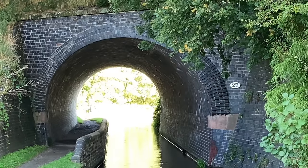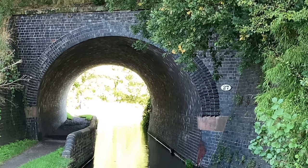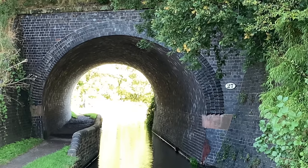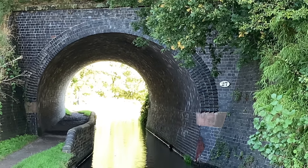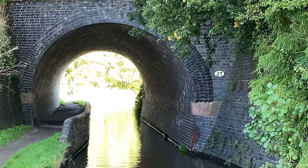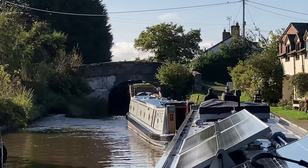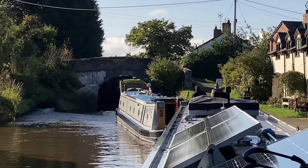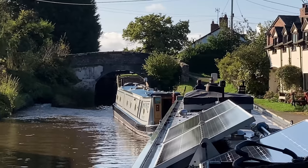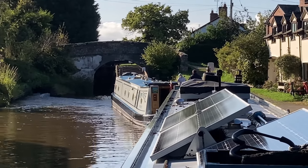Come through the impressive blue brick bridge at Grindley Brook. And it's unusual because it's a bit like a skew bridge. The bricks that make the bridge are actually diagonally across the canal because that's the way the bridge is. Now waiting our turn to go up the staircase. Ian is already in the staircase and Simon's next just in front of us. And then of course it's our turn.